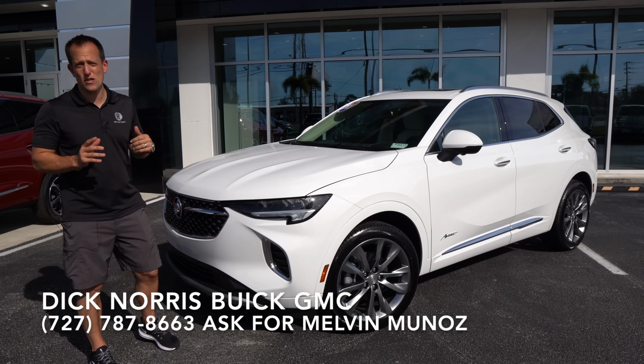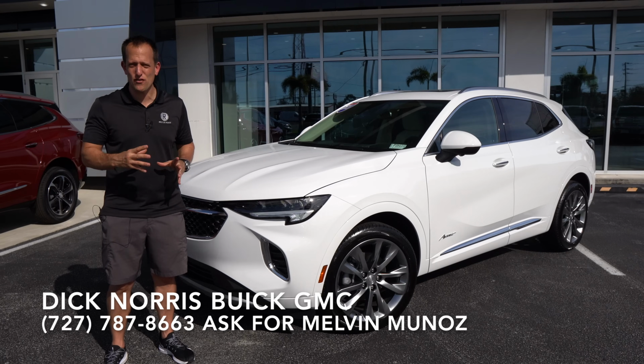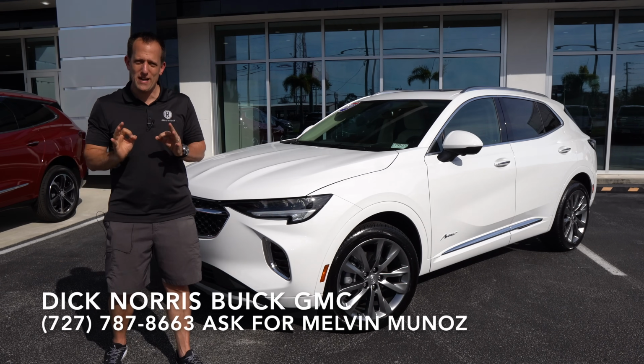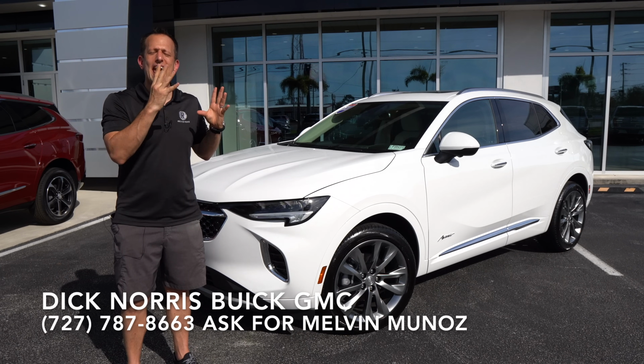I'm back here at Dick Norris Buick GMC in Palm Harbor, Florida, and guess what? We have this SUV that a lot of people are talking about. This is a totally redesigned 2021 Buick Envision. This is the top trim known as the Avenir trim.